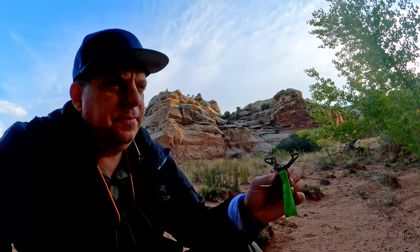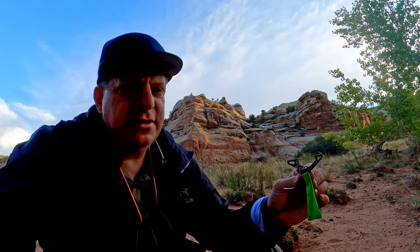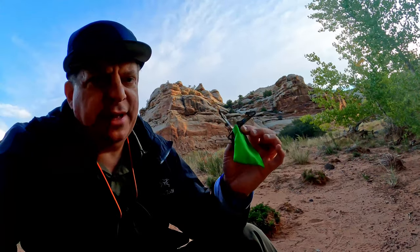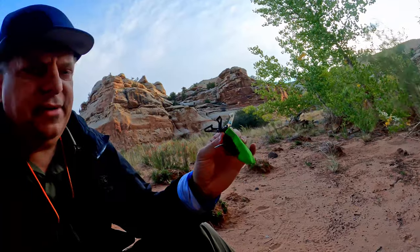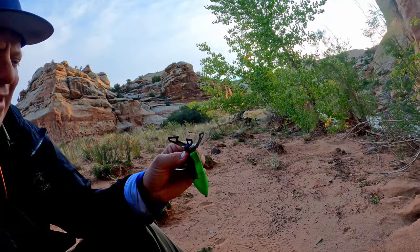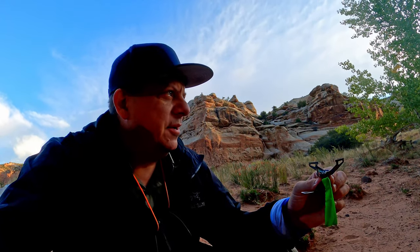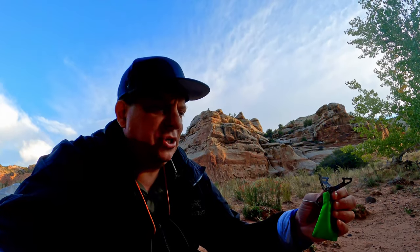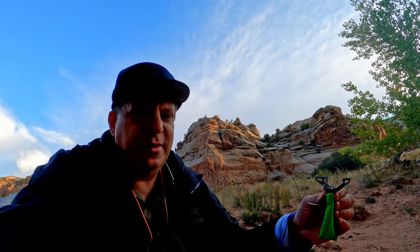I've been using an MSR Pocket Rocket 2 for a couple of years. It weighs a couple ounces, so it's heavier than this, but it's really not heavy at all. But I think I'm spoiled with my Pocket Rocket. I like it a lot better. It's a little bigger. It has a bigger platform to put your pot on. The little arms here are bigger, but it's not huge. It's not like you're carrying this giant weight around with you. It's really light still, like a couple ounces, I think.